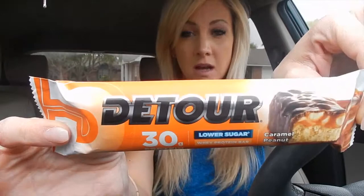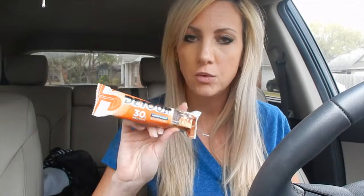Normally I do Quest bars, but I saw this on someone's Instagram page. And they said that it tasted just like the Reese's peanut butter cup eggs. So why would I not get that? Its total fat is 10 grams, 33 carbs, and 30 protein. So not bad for a quick on-the-go lunch when you are running late.